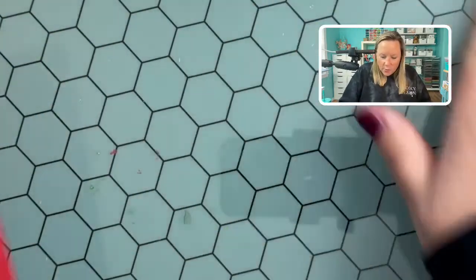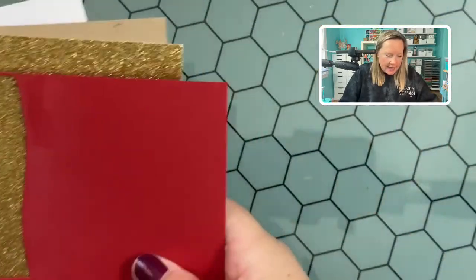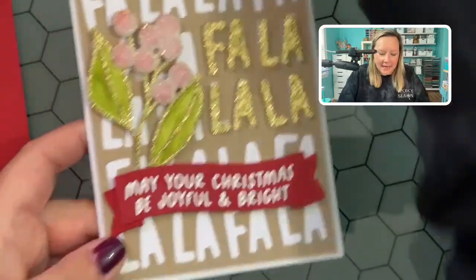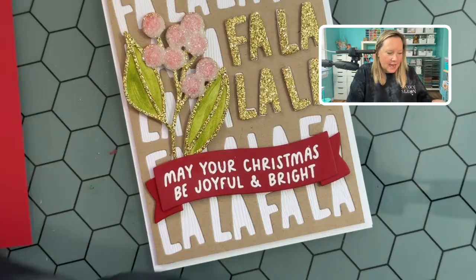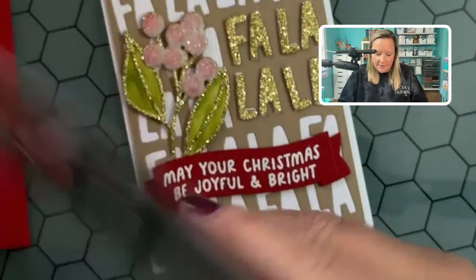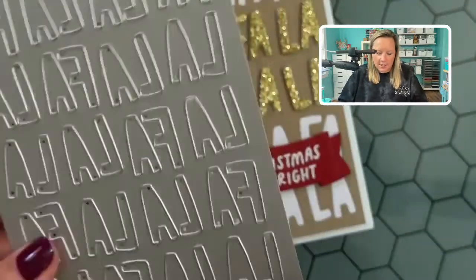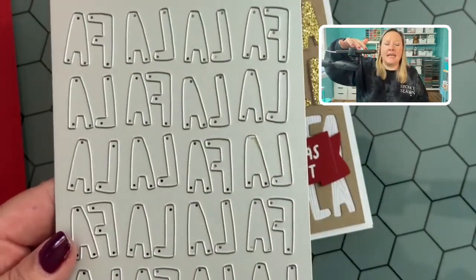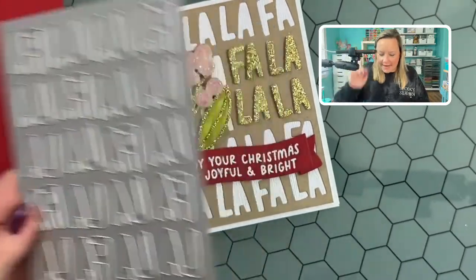Okay, so now we're talking about the background of our card. And again, it doesn't need to be complicated. Using a backdrop die or a background die is a really great way to add a lot of visual interest to your card without a lot of work. I'm going to run this through the die cut machine once and it's going to be ready to go.